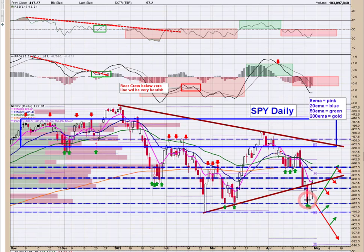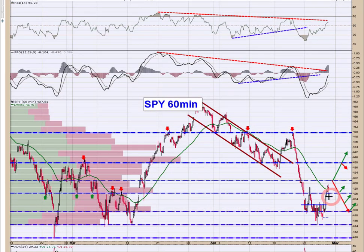SPY, here was our tag of the March lows. We had a hesitation day on Wednesday, and then we had the big lift yesterday. Now, if we go down to the 60-minute chart, we're right here in the middle between 426 and 431. Actually, I don't have it on here, but we closed a gap. On this day we had a gap down, and we filled that gap to the penny yesterday. So I think today the numbers you should key off of are 431 and 426.